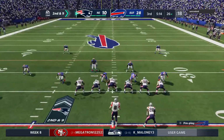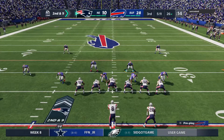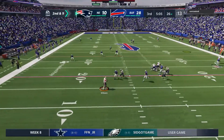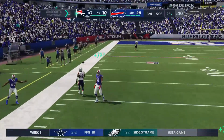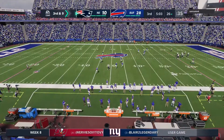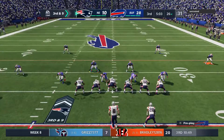Here's 2nd and 9 from the 26. Out of the gun, they'll look to throw. Letting one go deep for his running back, White. And this one is incomplete. James White, the man he was looking for out of the backfield. And it's 3rd down. 3rd down and 9 yards to go.